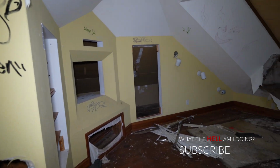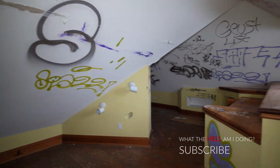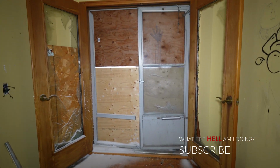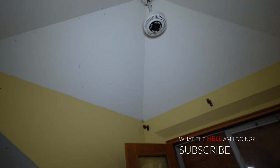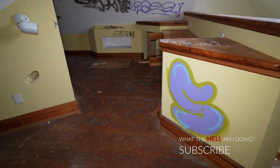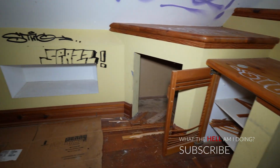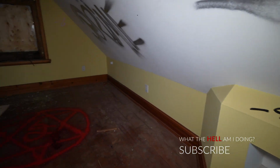All right, so now we're on the very, very top floor of the house. And this is really, really cool. Obviously, this was converted into a bedroom. Look at this. They had a double door going out to a balcony. That's really nice. They had a ceiling fan in this little peak here. Let's go this way first. So over here, they had cabinets and storage. Even there, I'm not sure what that was, but it's an interesting little nook.